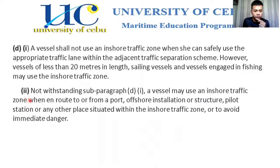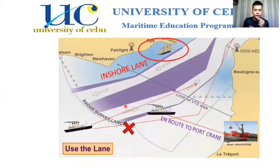Subpart 2, notwithstanding subparagraph D, part 1, a vessel may use an inshore traffic zone when en route to or from a port, offshore installation or structure, pilot station, or any other place situated within the inshore traffic zone, or to avoid immediate danger. As you can see from the picture, this power-driven vessel is intending to cross over the traffic separation scheme, and so it should cross here, other than the inshore lane, in which it is en route to port, to a crane.